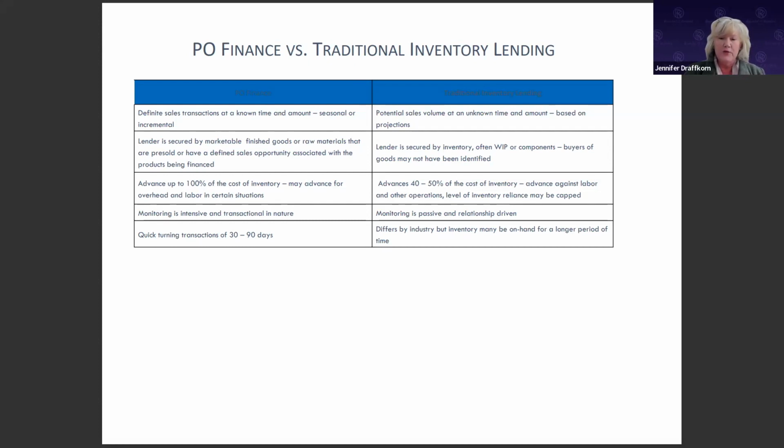Your traditional lender is normally secured by inventory, but in a PO finance situation, we're secured by the finished goods, raw materials, and the assignment of proceeds from your customer's sales order to you. But it does need to be a defined sales order opportunity. It's not for just bringing in inventory to have on hand. With an inventory line in the traditional setting, typically your advance rates are 40 to 50% of the inventory. With PO financing, we look at advancing up to 100% of the cost of the inventory based on the overall sales of the purchase order that's presented to us.